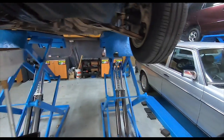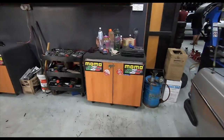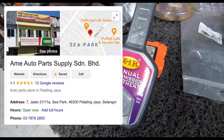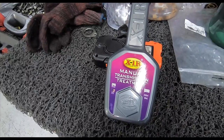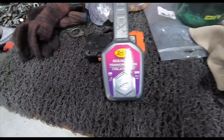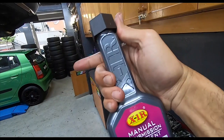And I'm also putting in this, which is a gearbox treatment oil for manual transmissions. I got this over at the AME Auto Parts Supply in Seapark. I buy a lot of parts from them. And I walked in and I get yelled at, "Why you a long time no come, ah?" Yeah, so that's Mr. KK Chia for you, my good friend. But yes, so this X1R, it's actually gone into quite a few of my cars. And I know what you spy right there.